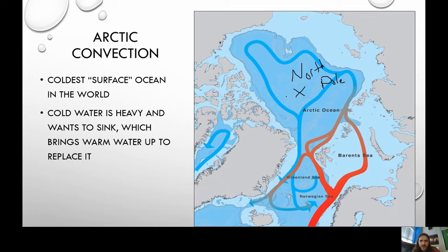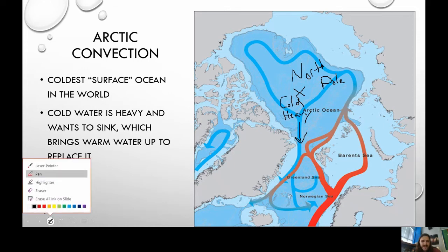Because this ocean is so cold, it's also really, really heavy. Cold substances contract and are heavier than hot substances. So this cold, heavy water wants to sink down to the bottom of the ocean. And as it's pushing down underneath, warm water is brought up to fill the gap.